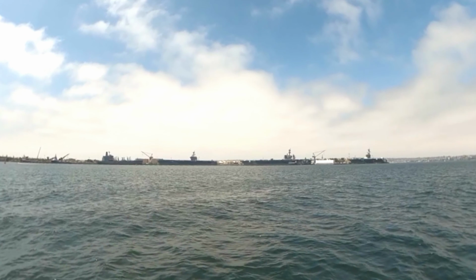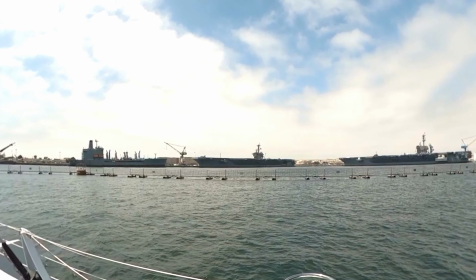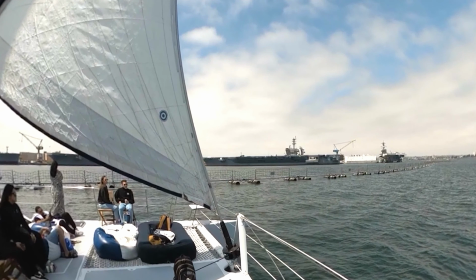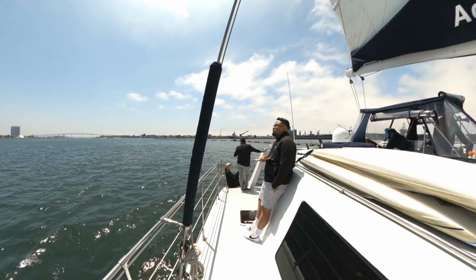We had a rare treat. We got to see not one, not two, but 3 active nuclear aircraft carriers docked in the bay. You can see why this bay is one of the many reasons why San Diego is such a popular destination.